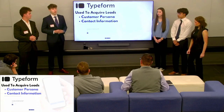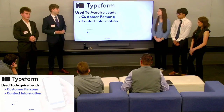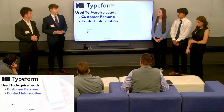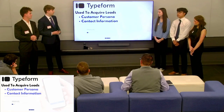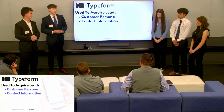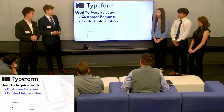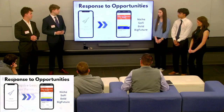Typeform is going to be integrated with software called Zapier, which will notify us every time someone fills out a Typeform. It's also going to add the person who filled it out to our workflow and our customer relationship management software called Pipedrive. They're also going to be added to our Mailchimp, where we can follow up with them if they haven't responded to our initial email, and also send newsletters to our current users and customers.